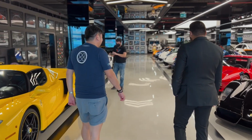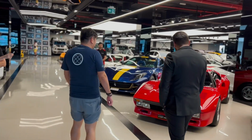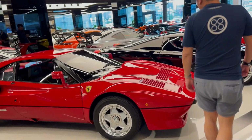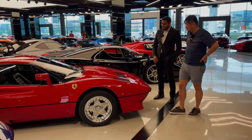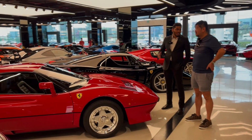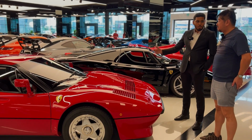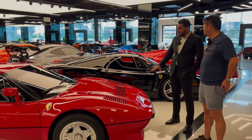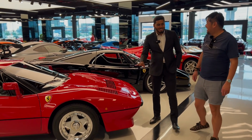And how about the older classic Ferraris? I wouldn't mind driving a 288 GTO, the first twin turbocharged Ferrari. How many did they make? I think they made only 272 pieces. And it's in mint condition, like brand new compared to 1985 till now. It's only 8,000 kilometers on the clock. I wouldn't drive this. Maybe I would buy it and just store it in my living room and watch it all day.